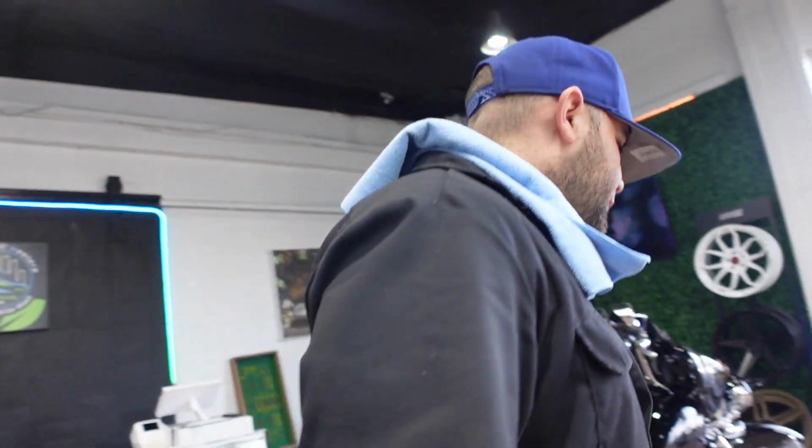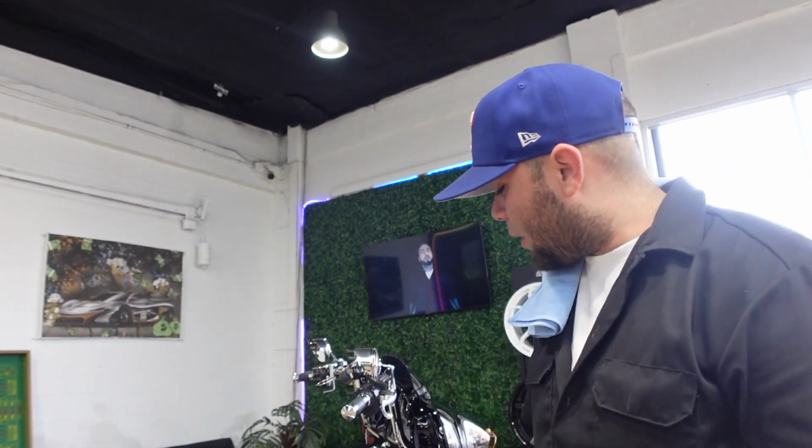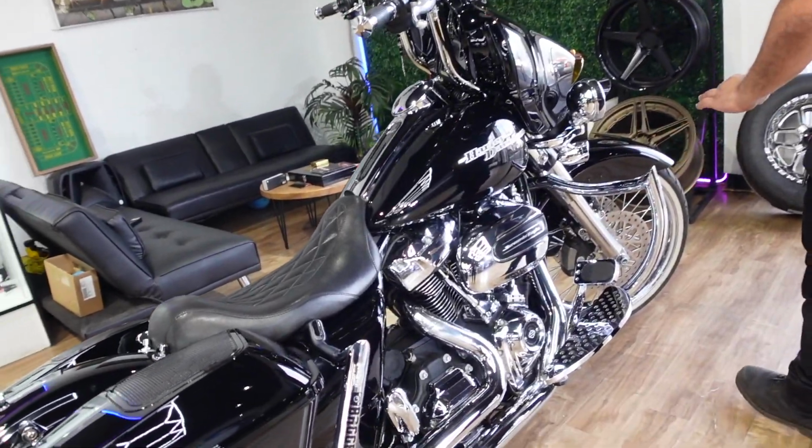All right, so what did you guys do to it? That was pretty much it. We did a three-step paint correction. We added two layers of ceramic coating from System X. We also added some wax to your chrome, so it looks nice and shiny.